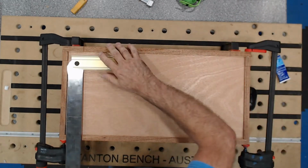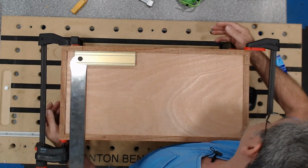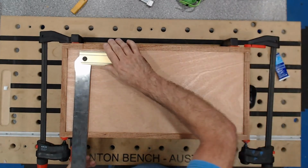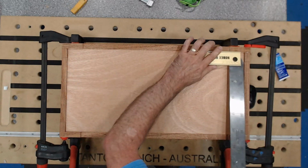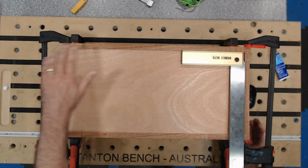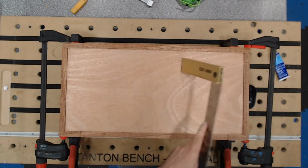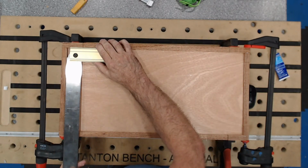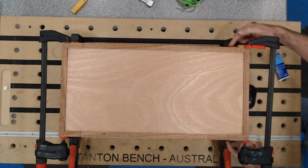A little bit more of a sneak. Perfect. This side, too far, Dave. That's good. I've halved it. For some reason, I'm slightly out. Now I need to clamp here and here.